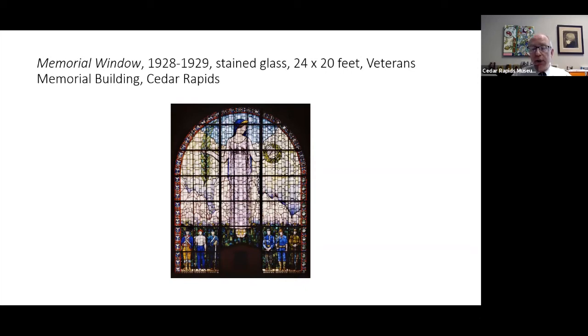It was a major, major work of art. It was a major commission. It was a $9,000 commission, which was a lot of money in the late 20s. But that included all of the fabrication as well.